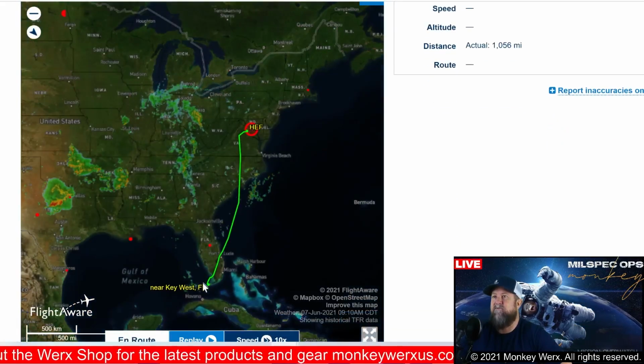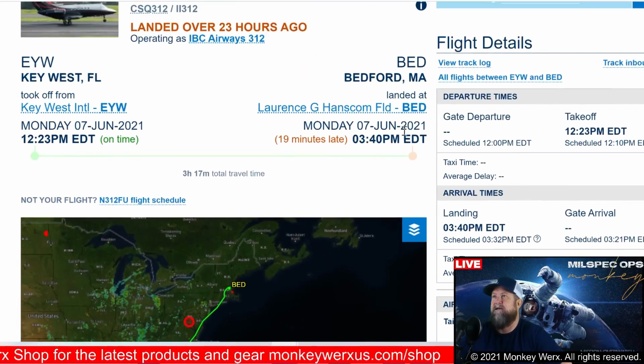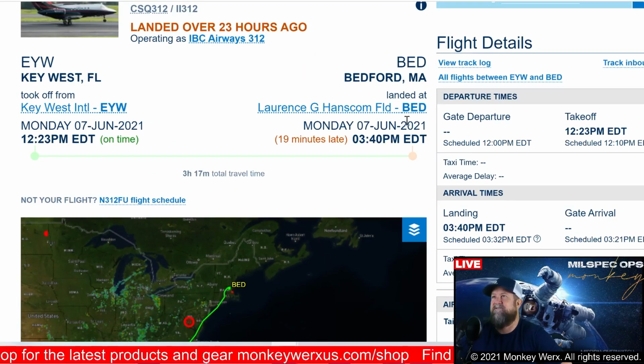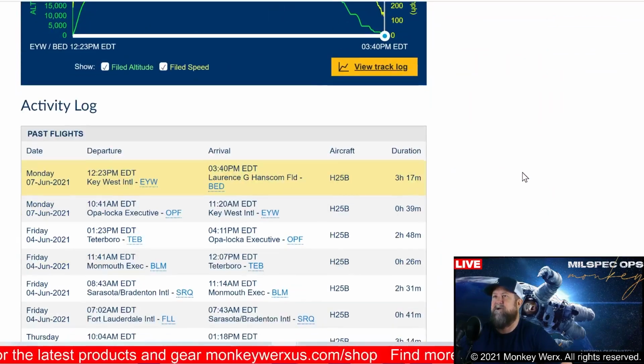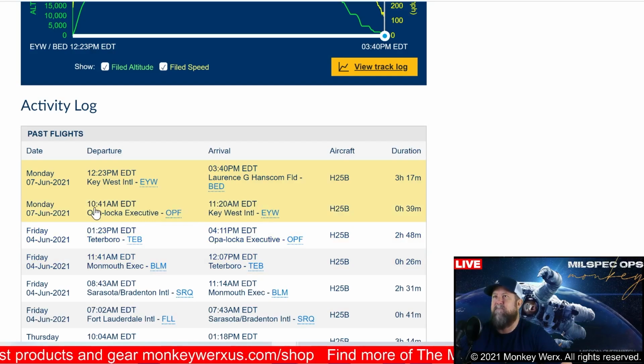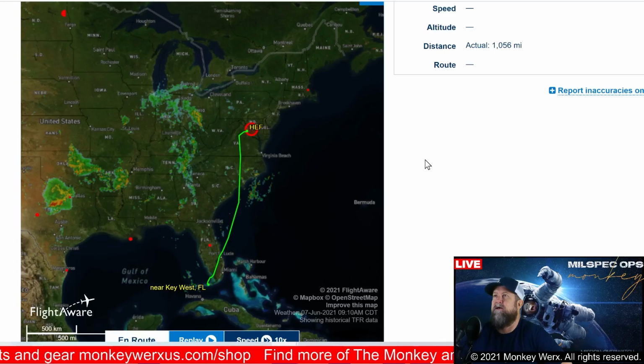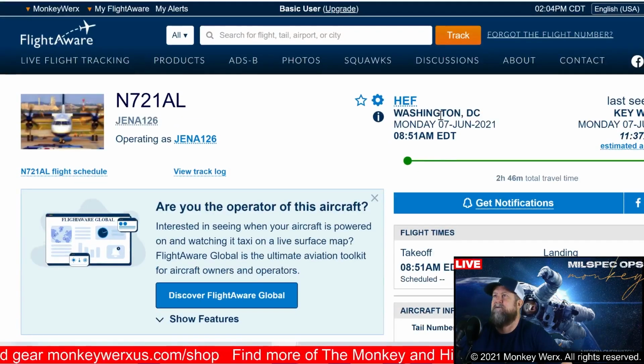They fly down to Key West. All right. Well, let's go back to 312. Monday, June 7th, Key West, headed back to Bedford, Massachusetts. But there it is. Opelika over to Key West. That's on Monday. It's 10:41 a.m. Arrives at 11:20. Let's see when the DOJ arrived.